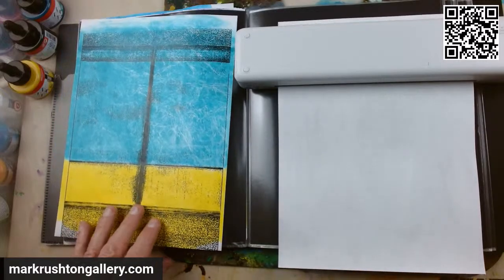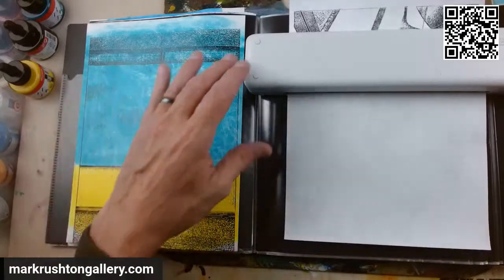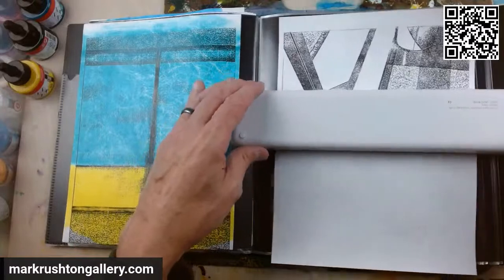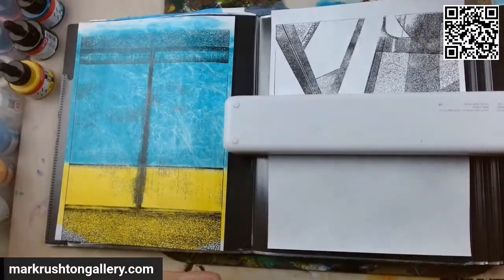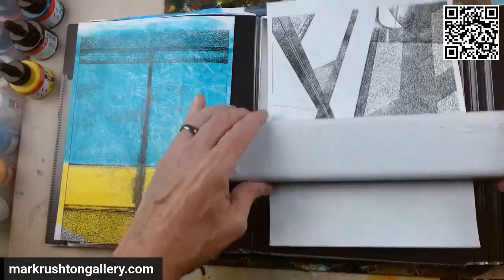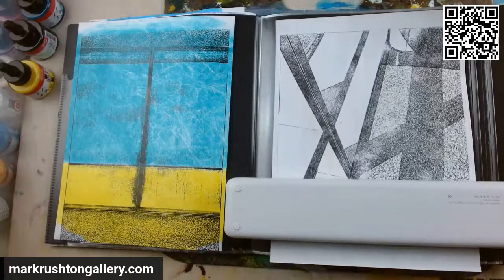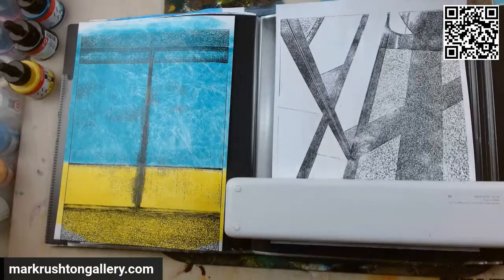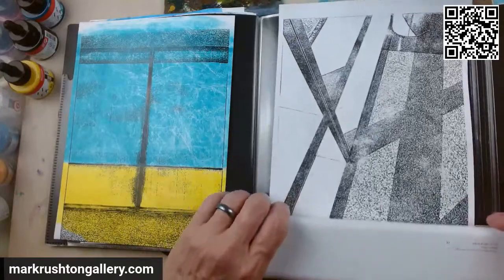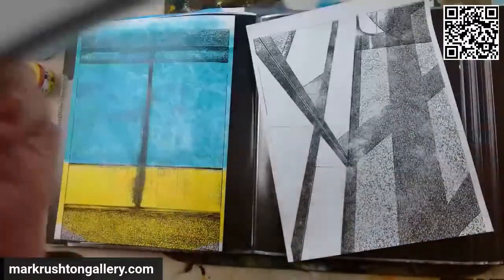Time to do some abstract shadow painting. Really liked how last night's turned out. Got some other photos in the works here. And listen, I'm so full of ideas that my brain is fried, absolutely fried. A little busy. Let's see what I can do with this. This is getting into artsy territory here.